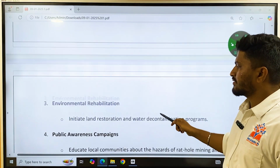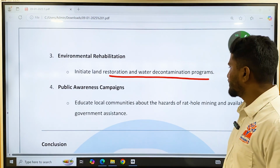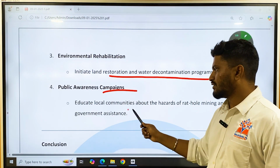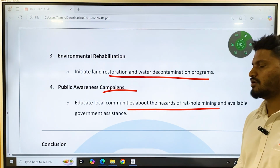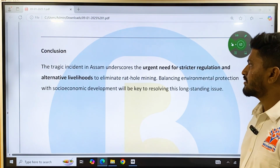Then environmental rehabilitation should include initiating land restoration and water decontamination programs, and there should also be public awareness campaigns, that is, educating the local communities about the hazards of rat hole mining and available government assistance. Only then will we be able to address this menace of rat hole mining.